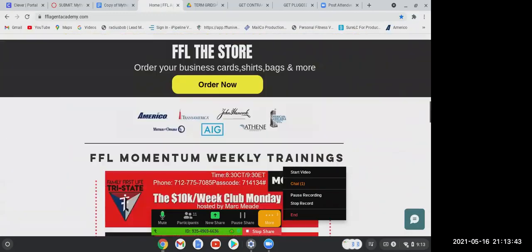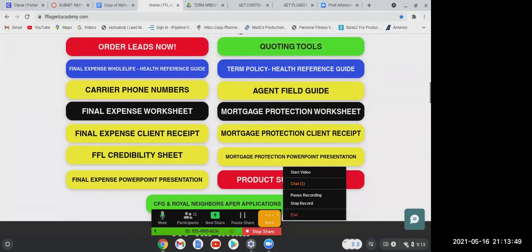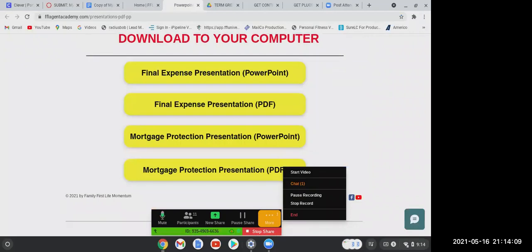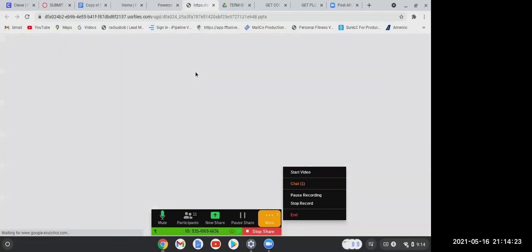And that is pretty much everything I was going to go through. I just want to make sure that everyone is focused on being able to use FFL Agent Academy to guide them in every direction. Now, you even have a final expense PowerPoint presentation and a mortgage protection PowerPoint presentation. You can look at these and filter through them yourself, okay, and download them. And then you can go through them yourself so you can get your own way of how you would like to present, if you don't want to use a presentation. And it helps out tremendously if you want to go through that.